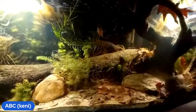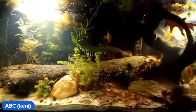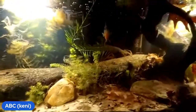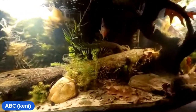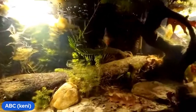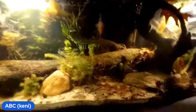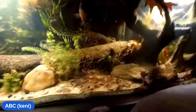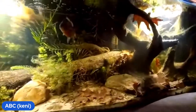Yeah, and my rock bass is actually only about 2 inches, and when I put him in here, he was probably an inch and a half, and surprisingly, he's hung in there with these big pumpkin seed and the bowfin in there. I watch him all the time, and he just goes through the leaf litter foraging for scuds and different microfauna and stuff.